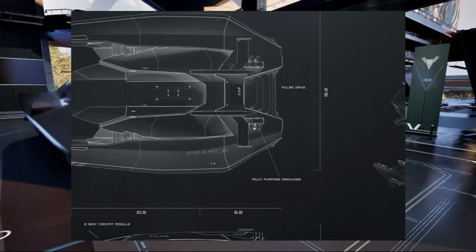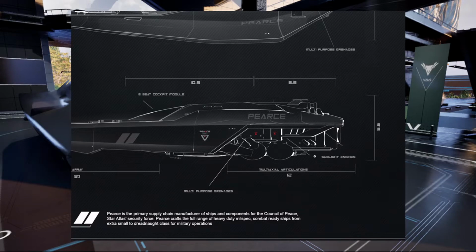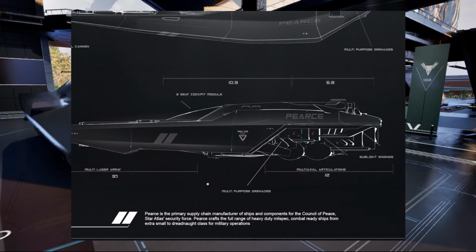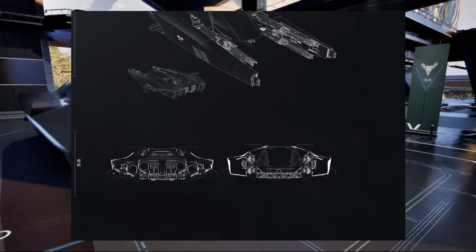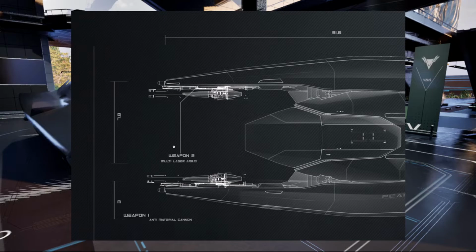So, that's that. And labeled up here, multi-purpose grenades that we saw earlier. They seem to be quite a standard Pearce style grenade. Pulse drive is labeled, and down here we've got sub-light engines, I guess sub-light speed engines for going under the speed of light, and multi-axial articulations. Two-seat cockpit module, multi-laser array. Pearce is the primary supply chain manufacturer of ships and components for the Council of Peace, Star Atlas's security force. Pearce crafts the full range of heavy-duty, mil-spec, combat-ready ships from extra-small to dreadnought class for military operations. Okay, well, dreadnought might be a term that's lost now. We don't see that ever. I thought that was quite interesting. There's quite a bit of information on this page.